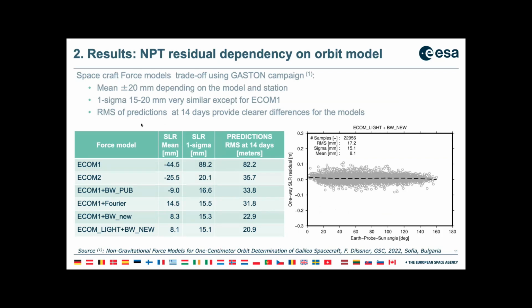Orbit models play a role, and to see what the effect is, we have taken the campaign of Gaston, where there was a significant number of laser observations, and tried 6 different force models. What we can see is that the force model plays a role on the mean. Depending on the force model you use, there are values that are between plus or minus 20 millimeters.